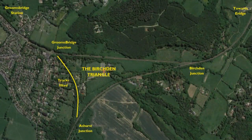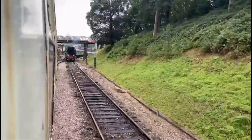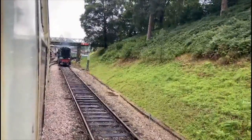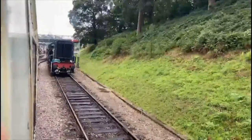There was a delay getting into Groombridge Station as the Class 10 Colonel Tomline, D3489, occupying the track in the other direction, was struggling to keep up with the timetable due to its slow speeds.